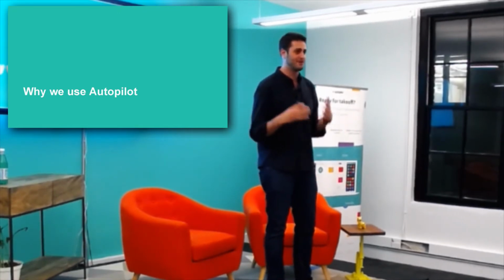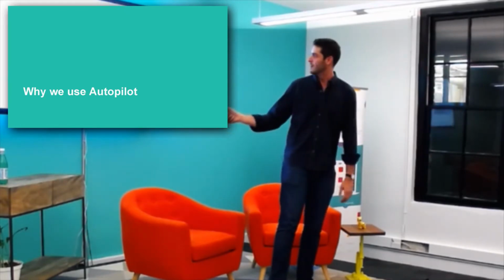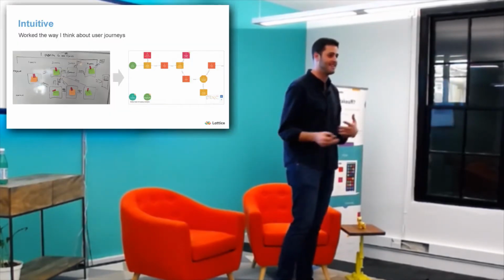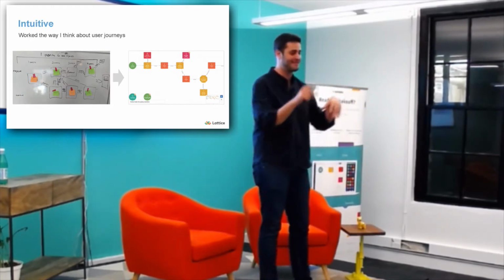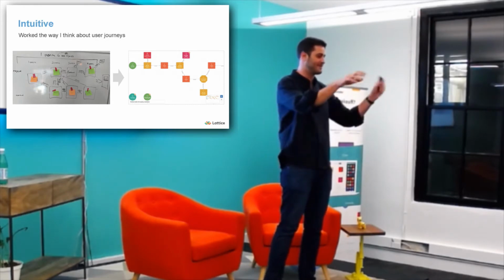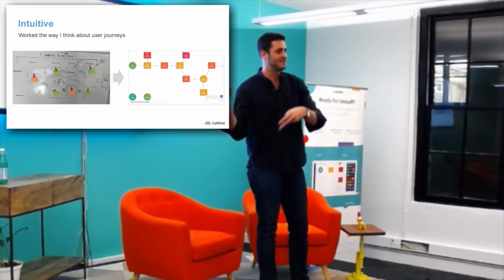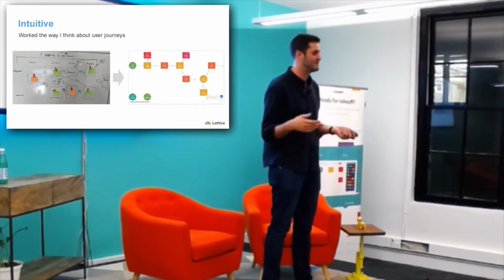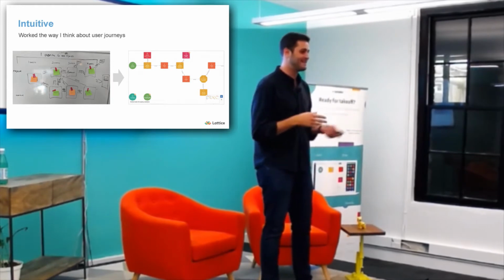And I think there's a few different reasons why we eventually chose Autopilot. The first was it just worked the way I think. I was amazed at the canvases and actually playing out the different shapes. It was incredible. The way I think about marketing is very much user journeys. And I'm whiteboarding and thinking about this logical sequence. And it was amazing that there's actually a piece of software with all these colorful shapes that played out the way I thought about it.